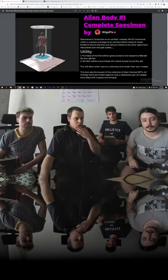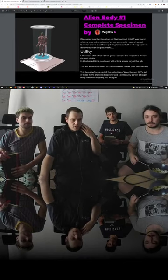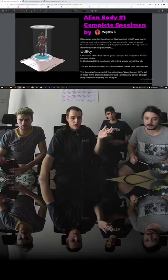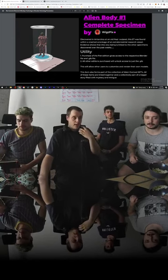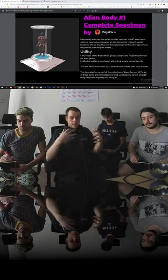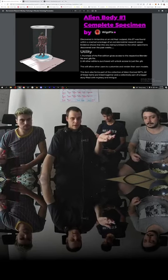What are we getting with this purchase? We say, purchase of the first edition gives access to the respective Blender file and GLB file. All other edition purchases will unlock access to just the GLB. Okay, that's cool. So if you buy this, you will basically get the raw files, I assume, to be able to customize. It says here, customize and render their own models.